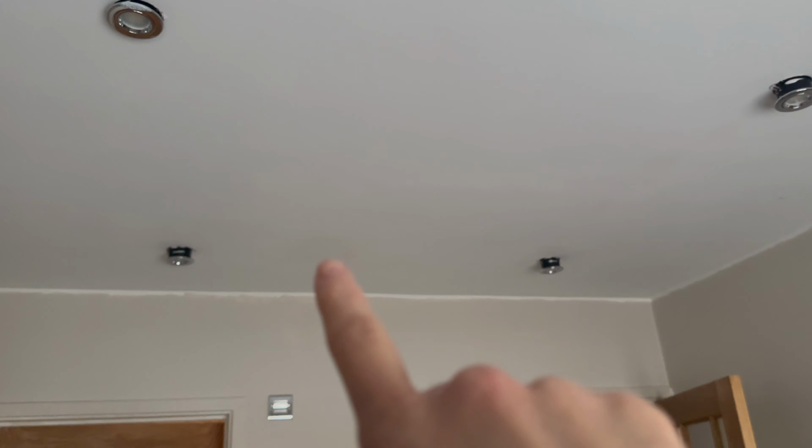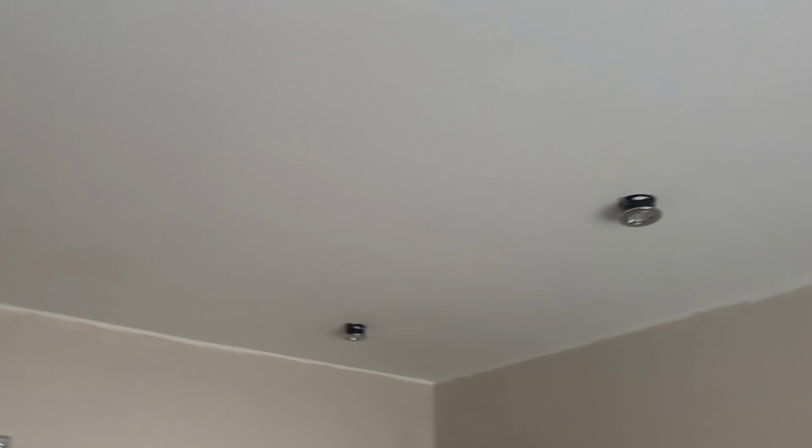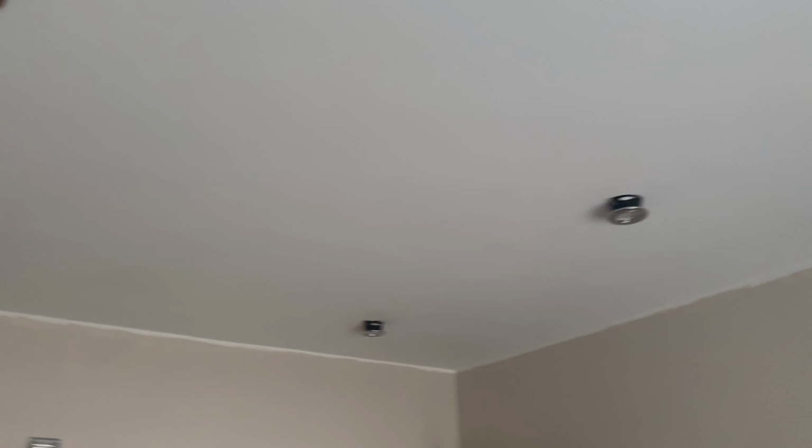Looks like I missed a bit there, but I think it's the light. I'll go have a look in a minute, and then we just pop the spotlights down so I didn't get paint on them. And then we'll pop those back up. Although when I was painting, I did get some, look, some on the ceiling. I hate that. So now I've got to touch that up, and it'll probably take 3-4 coats because it's dark, obviously.